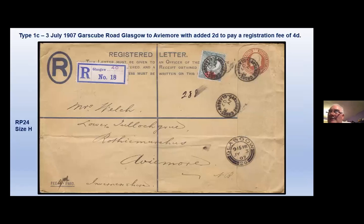Here's a larger registered envelope from Garscube Road in Glasgow. The registration fee, it's fourpence this time. You can see they've added it down in the corner, and that they added tuppence plus the threepenny charge on the envelope, prepaid postage and registration. And this is Garscube Road, must have been number 40 at this time. And you can see it there.